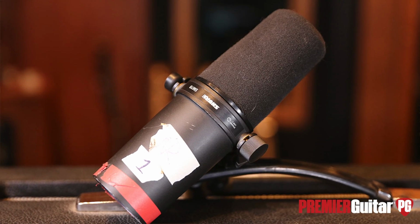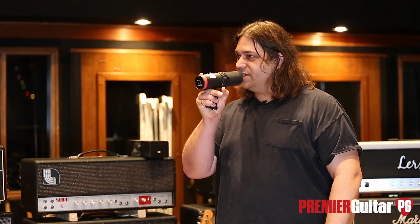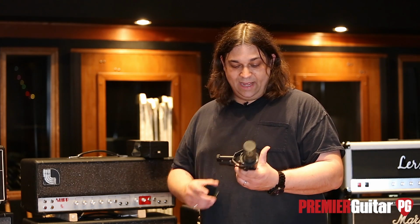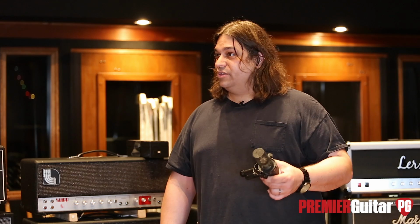I'm sure everybody out there has probably seen one of these, made famous by Anthony Kiedis singing in the Blood Sugar Sex Magik video. But it's primarily a broadcast mic. It's basically a big SM57. It's pretty much all the same guts on the inside. It's got a bigger diaphragm, I think, and it can handle loud guitar.